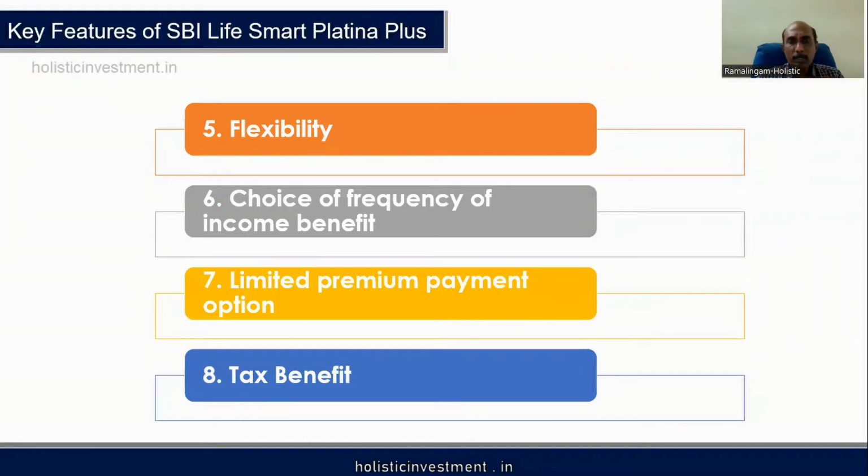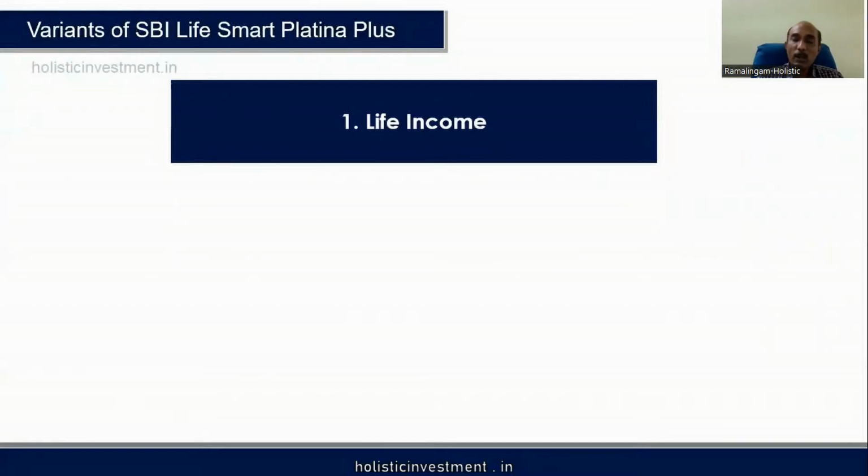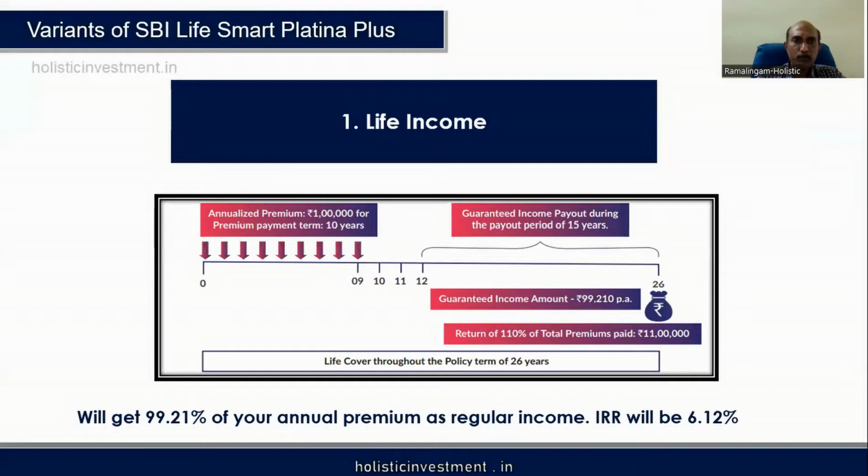This particular policy has an option to pay premium only for a limited period. Under section 80C also you can get benefits when you take this policy. In the life income option, you pay premium for 10 years. Then from the 12th year onwards, there are guaranteed income benefits for the next 15 years.